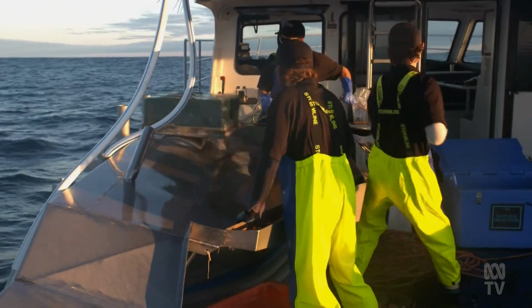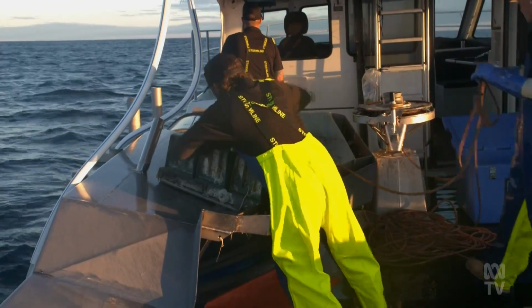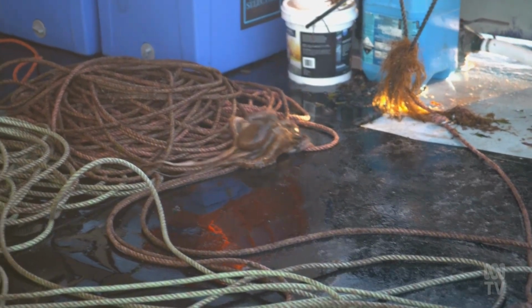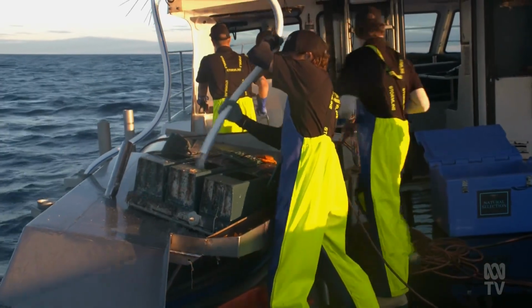The Western Rock Octopus, or Jinda, which means star in the local Noongar dialect, is the fastest growing commercial fishery in Australia. It's expanded by 400% over the last decade. The fishery here in Western Australia is just growing exponentially at the moment. It's a fantastic operation.